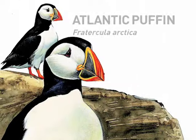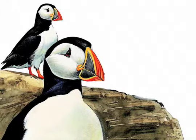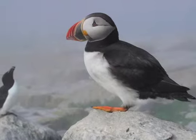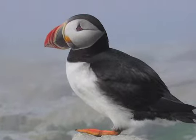Atlantic Puffin, Fratercula arctica. Few North American bird species can generate the oohs and ahs of excitement that greet the Atlantic Puffin, a member of the auk family. With their rainbow-colored bills and black and white plumage, Atlantic Puffins enjoy wide popularity among non-bird watchers, nearly on a par with the bald eagle and common loon.